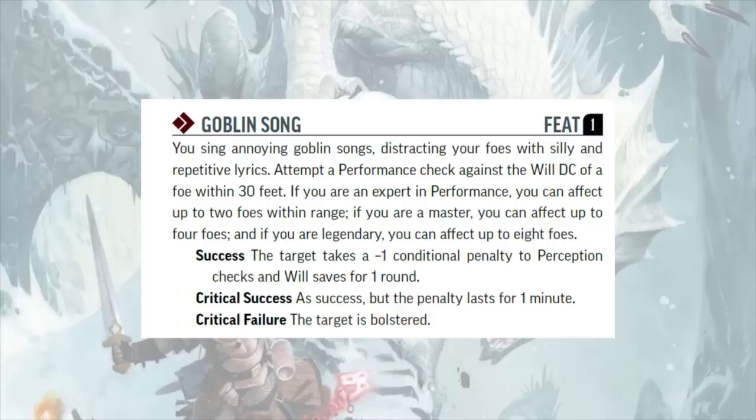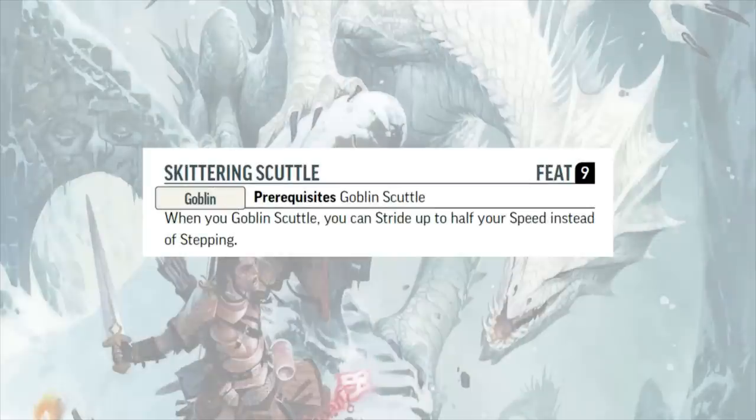We have 2 rogues in the party. And will saves, which is great for I, the druid, for a round, a critical success. The penalty lasts for a minute. Only on a critical failure are they bolstered. So a goblin bard or a goblin anything with performance can just la la la la la la. Everyone's mad, but also has a worse will save. Good enough for me. Now, if you took Goblin Scuttle at level 9, Skittering Scuttle lets you stride up to half your speed instead of stepping.